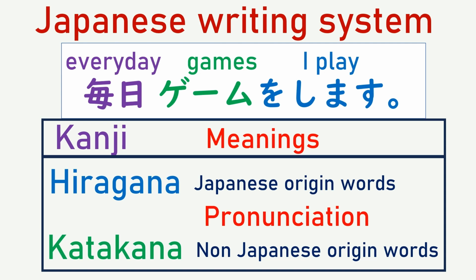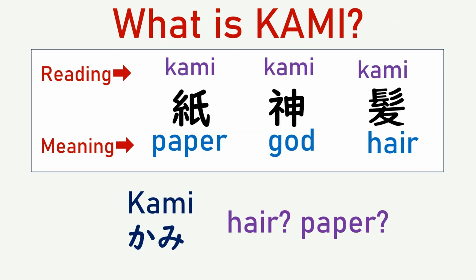Let's go deeper into kanji. We have 3 different kanji here, all pronounced as kami. Despite sharing the same pronunciation, each kanji carries a different meaning. The first one represents paper, the second one represents God, and the last one represents hair. Even though they share the pronunciation, they have totally different meanings.